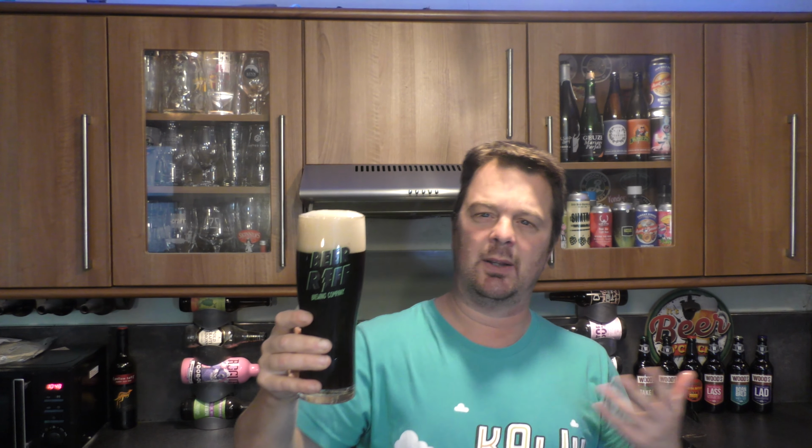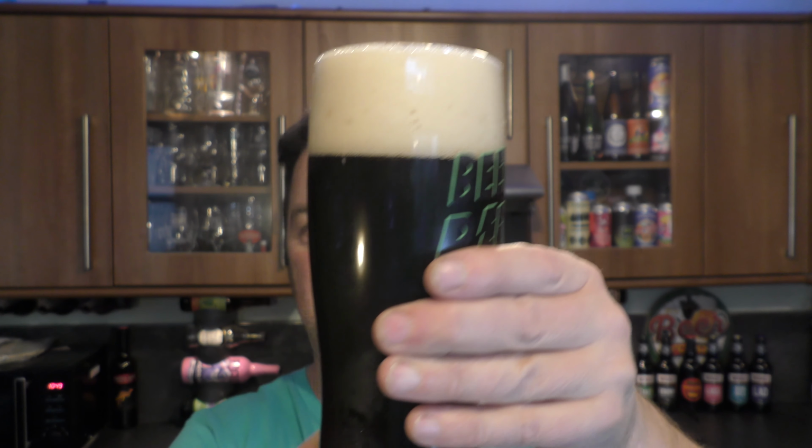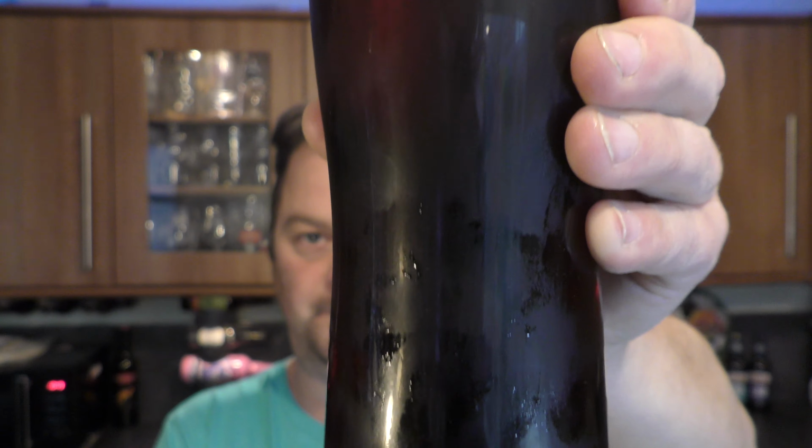Big fan of the Dunkel style beer. Love a dark beer. I love the way the Germans produce the dark beer with the lovely yeasts that they use in the beer, the darker malts they use in the beer. We got a 2 to 3 finger, slightly off white head. Good levels of slow moving carbonation.